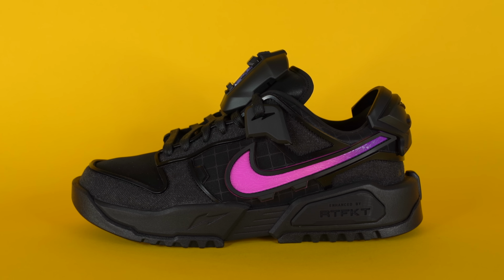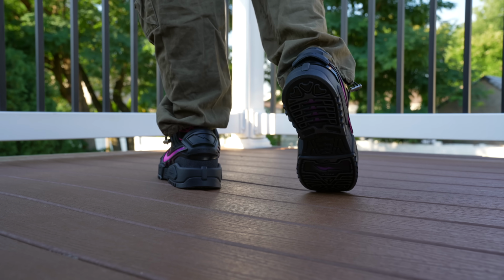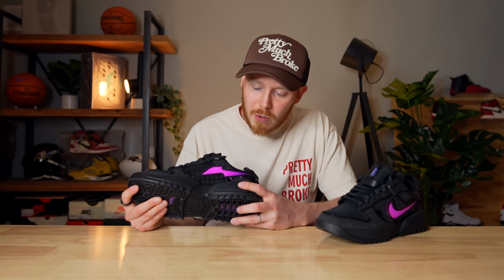On the lateral side, you've got the Artifact logo molded into the foam itself, and then on the heel you've got this piece of probably TPU or some sort of plastic that's actually molded into the foam that says enhanced by Artifact. And then on the medial side you've got another TPU insert with the Artifact logo.